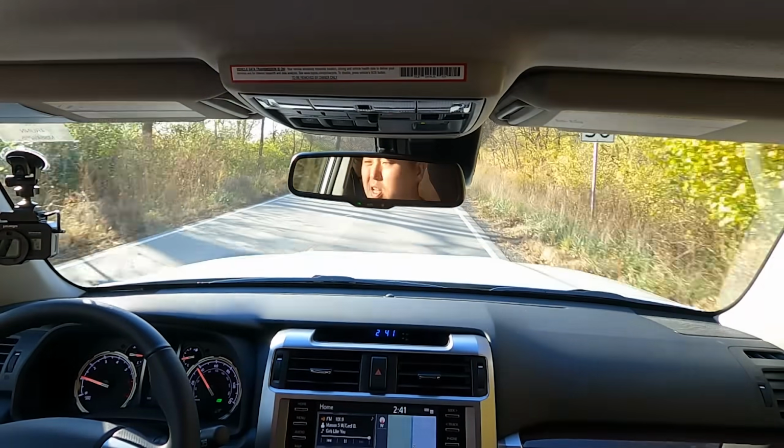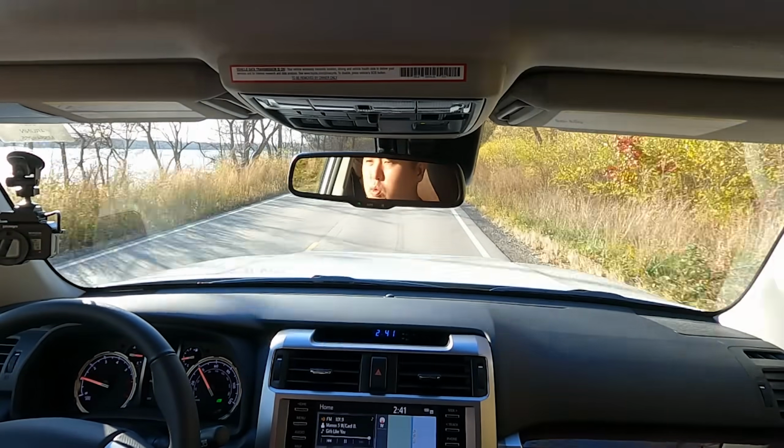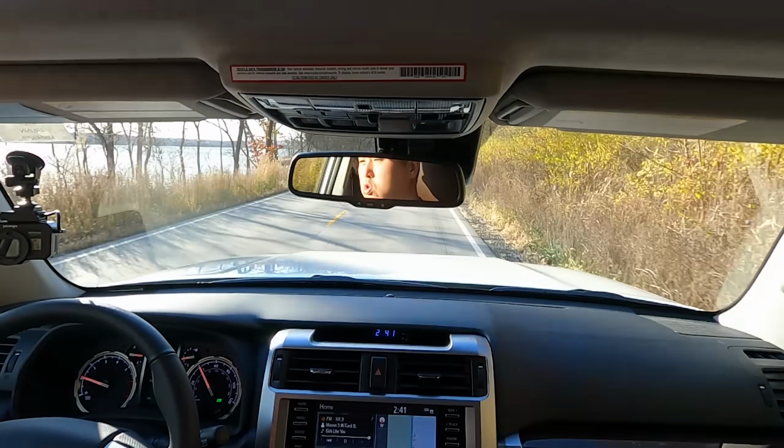Also, you do have a center locking differential inside this Limited, and you still have A-Track, which is a specially tuned traction control system. If you want to go to really muddy places or very hilly places, very rocky places, right? You really want to do some off-road adventure, then this 4Runner will do that. And you can't do that with a traditional crossover all-wheel drive system. It just won't handle it. It'll overheat and probably just break down on you.